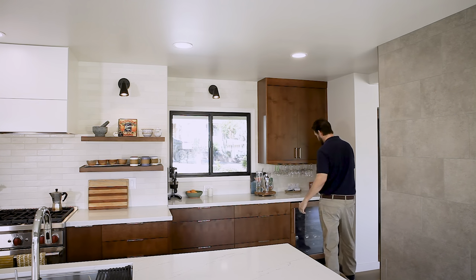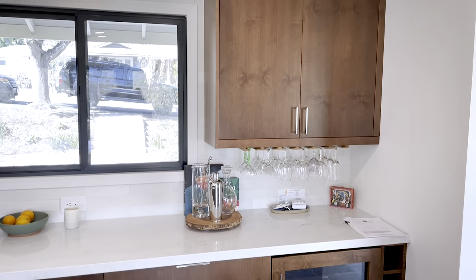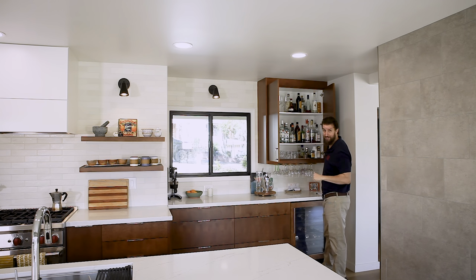And then in the beverage center, you have a wine fridge, you have some glasses hanging on the bottom of the cabinets, and then I'm sure more glasses. There you go. Look at that, party time, right?